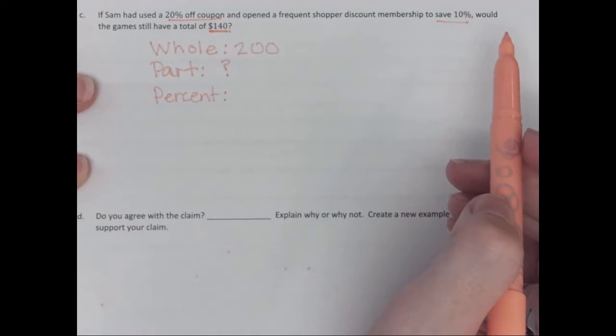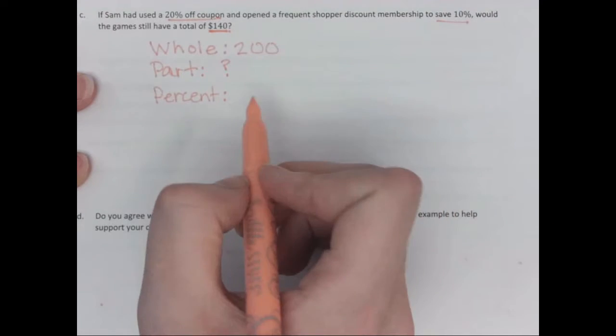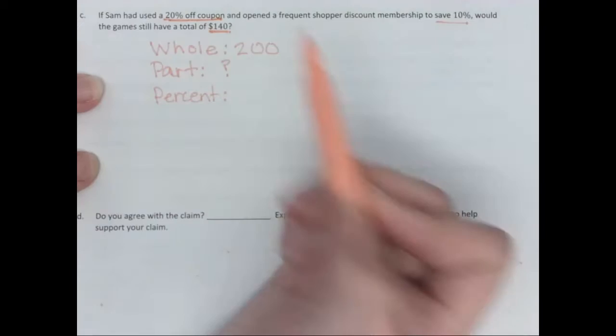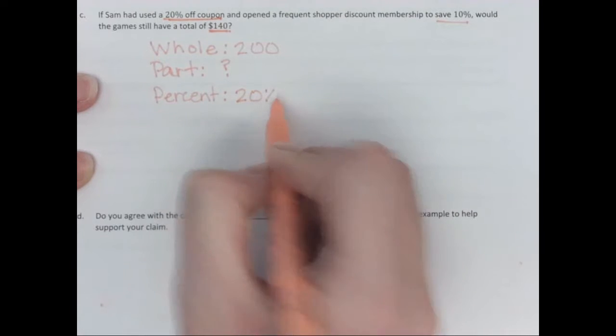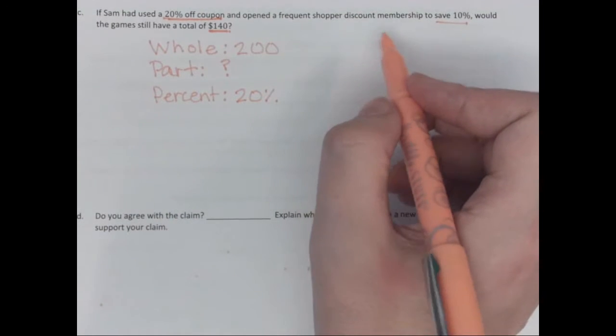So here's what we're going to do. And this is why I pointed out the 30% in the other problem. So first, we're going to take 20% off, right? Because he said first he used his 20% off coupon. So first we're going to find 20% off of 200. What fraction do I start with?